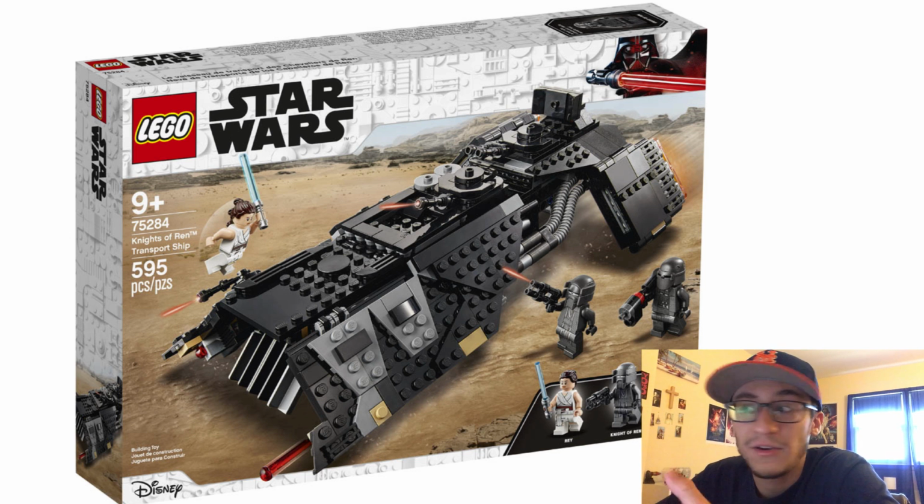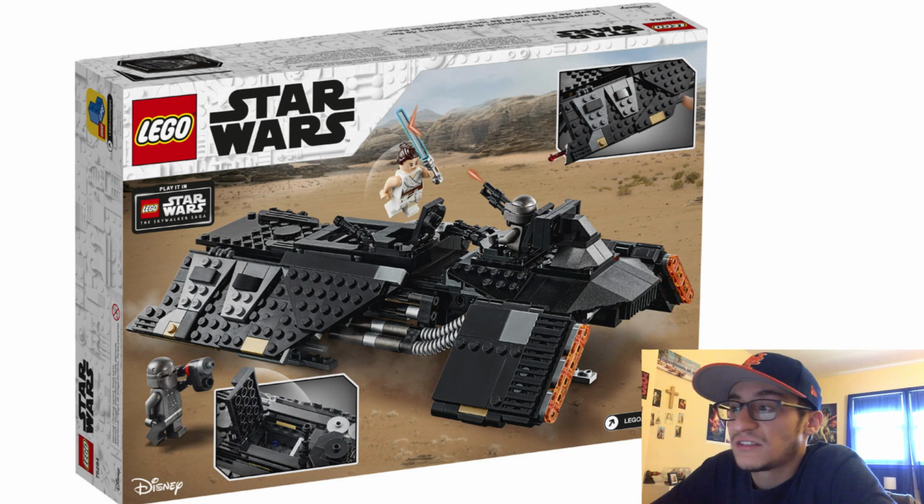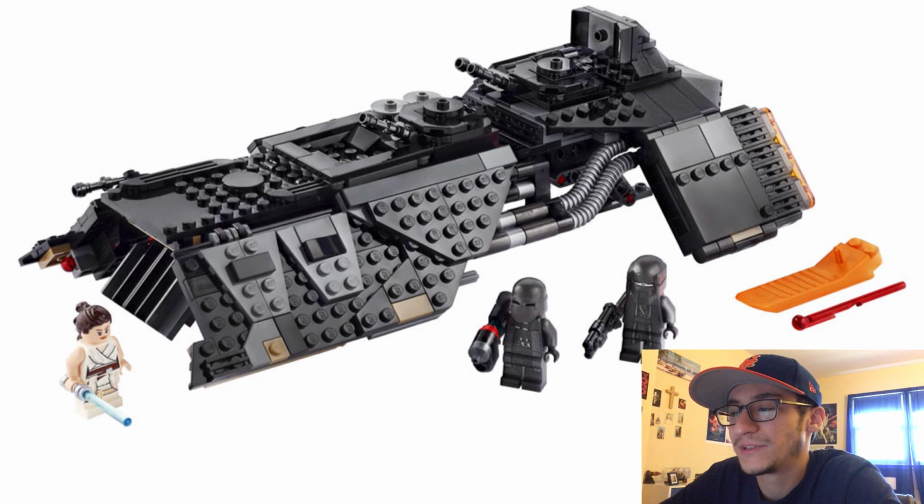The ship, however, is very cool, very accurate. Obviously, this is the first iteration of the Knife 9, I believe it's called, and it gets the job done. It looks really good. It looks kind of small, though. I don't know if that's just me. Tell me what you guys think of it in the comments, but to me, it looks like a very small vehicle. Maybe I'll just have to see it in person to make it look like it's worth it, but it looks like a tiny little vehicle. The Knights of Ren are awesome-looking minifigures.